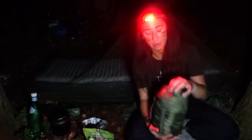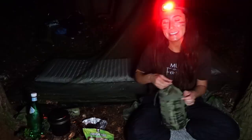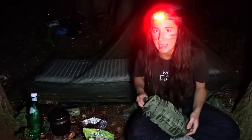I've not got a tarp or anything tonight, so if it rains, I've got a slightly water repellent blanket. Apparently this is slightly water repellent. I think I paid about £28 for this. Just synthetic, there's no down or anything.